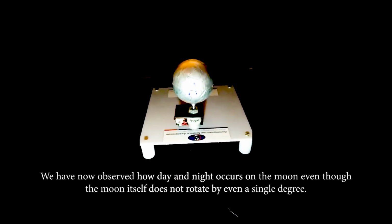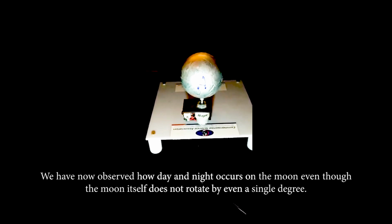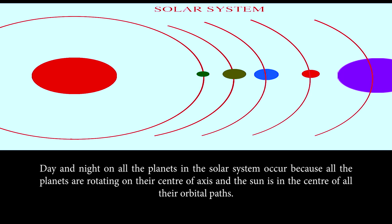We have now observed how day and night occurs on the moon, even though the moon itself does not rotate by even a single degree. From these experiments, it is clear that day and night occur in two different manners. Day and night on all the planets in the solar system occur because all the planets are rotating on their center of axis and the Sun is in the center of all their orbital paths.